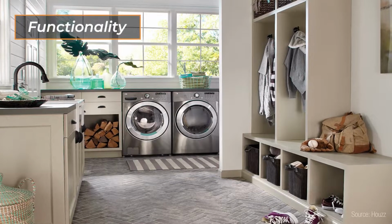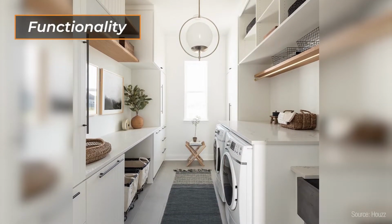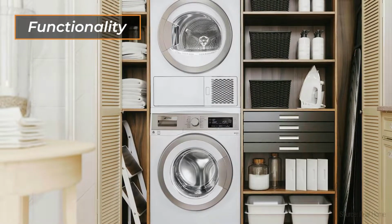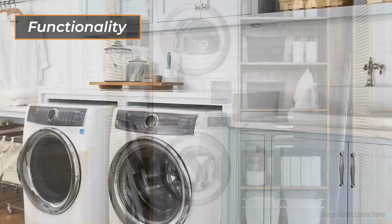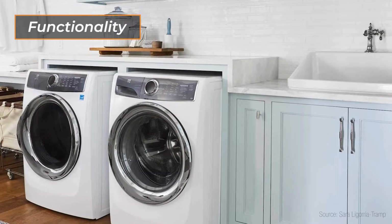Improving functionality. Most people use their laundry room on a daily basis, so it's important that the space is both functional and comfortable. First, make sure there is plenty of storage for all of your laundry supplies. This could include shelves, cabinets, or even just baskets. Second, invest in a good quality washing machine and dryer. Not only will this make doing laundry easier, but it will also cut down on noise and vibration.